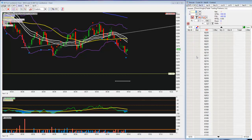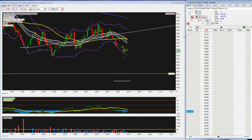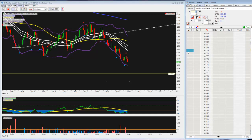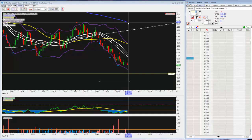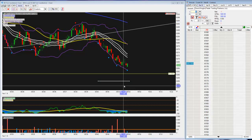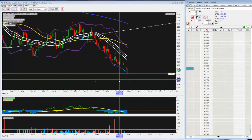Let's see where my target is because we want to move to 61.58. I'm going to come off of that 61.58 to 61.78. Call it 61.77.9. 61.79 is the bottom target for now. 93 is the blue line, so let's see if we can trail that blue line here in a little bit.